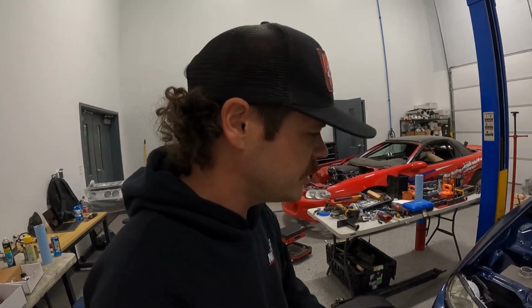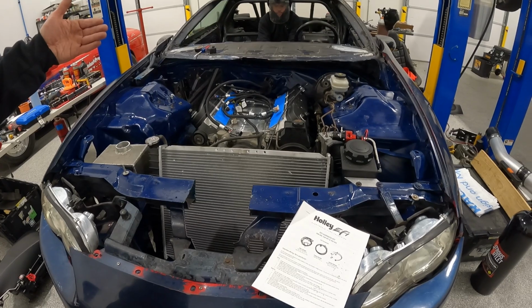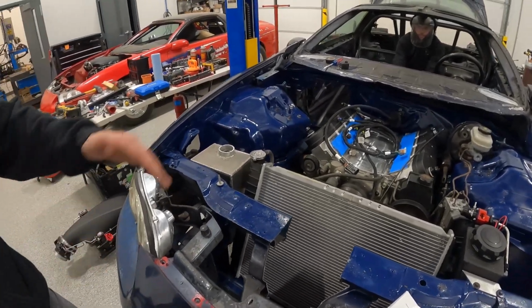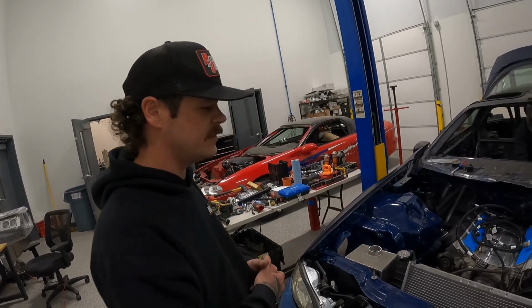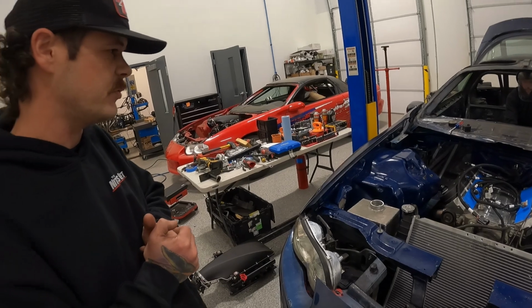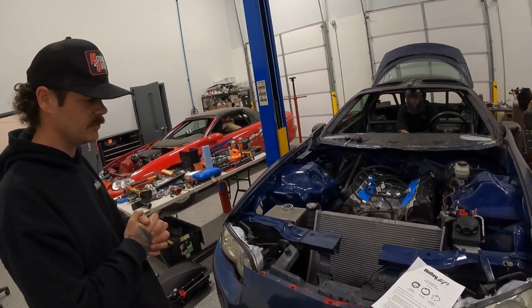And then we just gotta cut some of the radiator support, make sure the radiator fits with that over radiator intake, because it was designed for a Holley Hi-Ram. So we've been cutting it up and trying to fit it back to fit the TSP Titan intake manifold. With that being said, we got a lot of cutting and things to do to get this right.